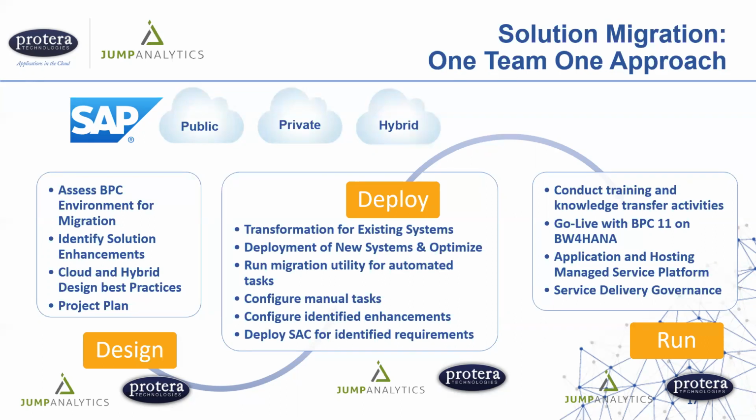Of course, we take the time to identify those new enhancements that you want to bring into it and to make sure that they're set up and configured correctly on the system. Or if you are looking at deploying as an option the SAP Analytics Cloud scenario, this is the time that we would actually deploy that and implement and configure those functions as well.